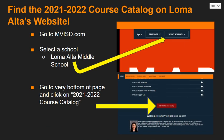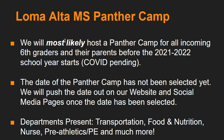More information can be found on our website. Go to mvic.com, go to Loma Alta, and search for the 2021-2022 course catalog for more information on these courses. We will have a Panther Camp, COVID pending, of course. So we'll most likely have a Panther Camp for all incoming 6th graders and their parents before the 2021-2022 school year. A date has not been selected, but once we get that date, we'll push it out on our website, Facebook, Instagram, and most likely an email.